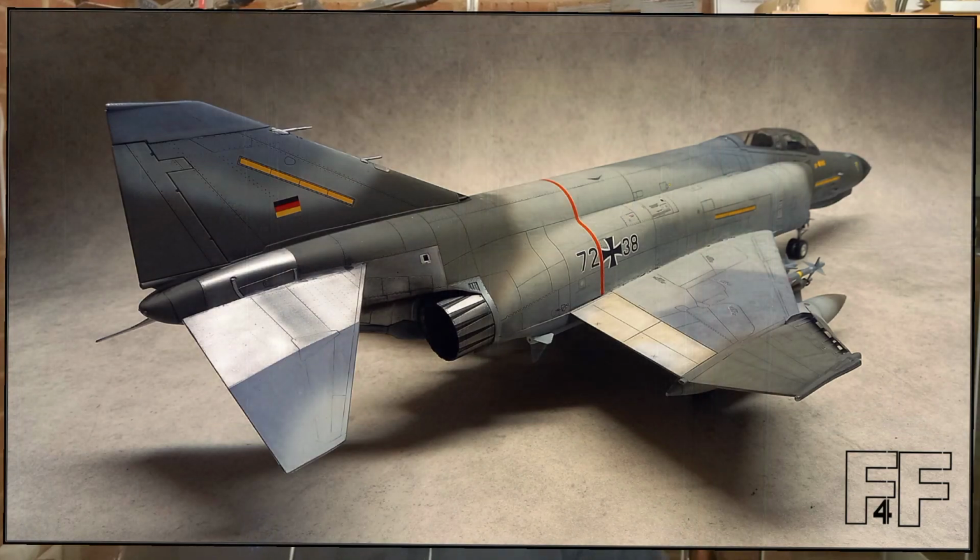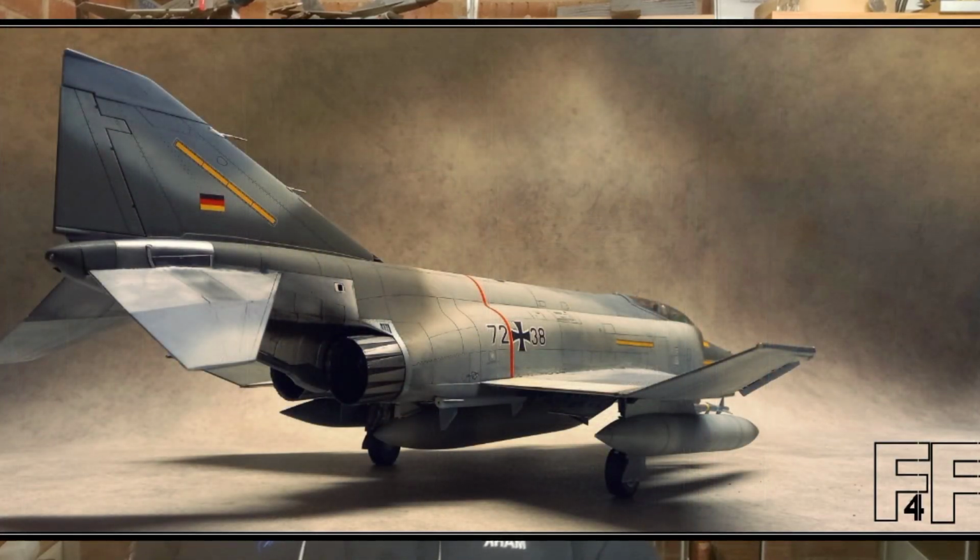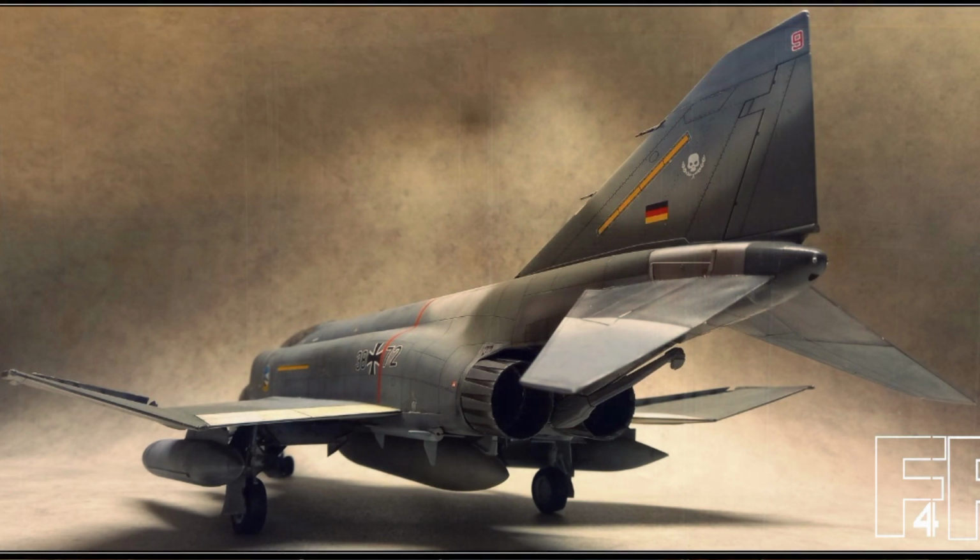Cupboards, cabinets full of tornadoes. Why have I built that many? Because I love that aircraft. I love it. But I really, really do like a Phantom. But I won't build it again. I won't build this one.